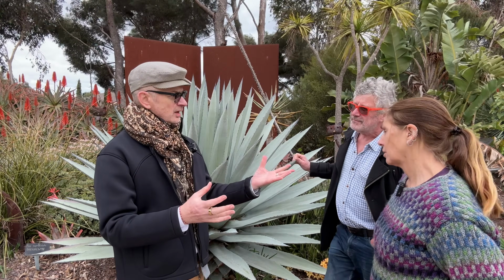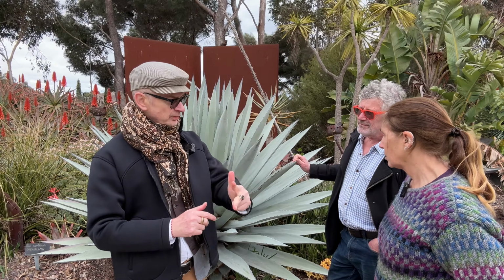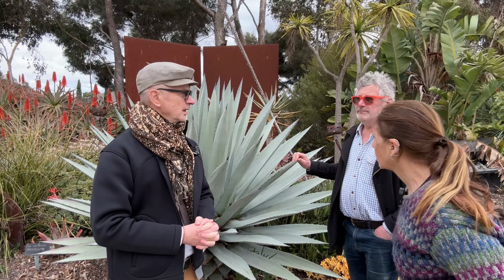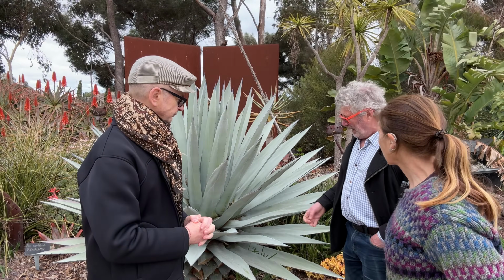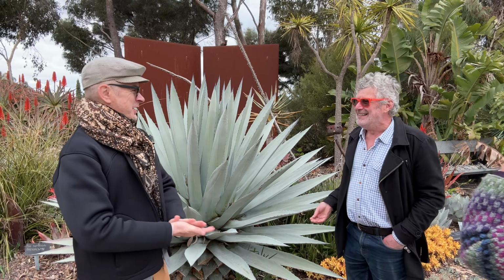So are the agaves from each of those hot, dry, mountainous, cool, tropical conditions? I'm not sure about the tropical. I wouldn't have thought they are. Interesting. But it's a remarkable plant, and it would certainly be very good for keeping burglars out. Yes, definitely. Let's go and look at more.